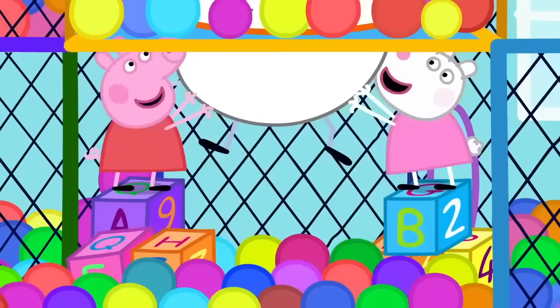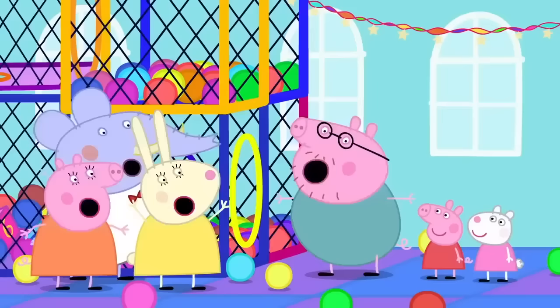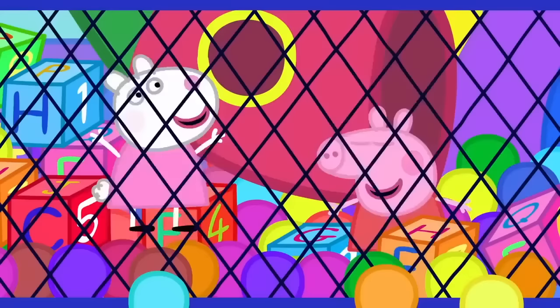That tickles. Hey! Thank you, Peppa and Susie, for rescuing us. Hip hip. Hooray! Now we can all go home. The little ones have gone back inside. Peppa, can you bring the little ones out now? Yes, Daddy. But we might have to play a bit first. Peppa and Suzy love the soft play centre. Everyone loves the soft play centre.